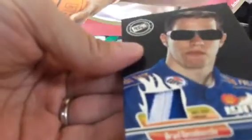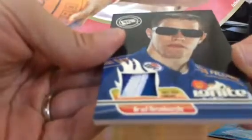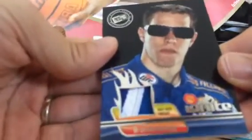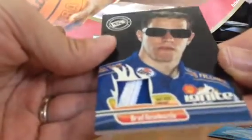Hall of Fame of Dale Earnhardt, class of 2012, and get wow, nice race-used fire suit, but very sick patch of Brad Keselowski. Sorry, butchered his name. But that's a very nice card. Pretty cool.